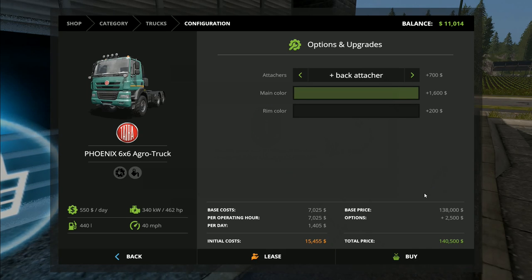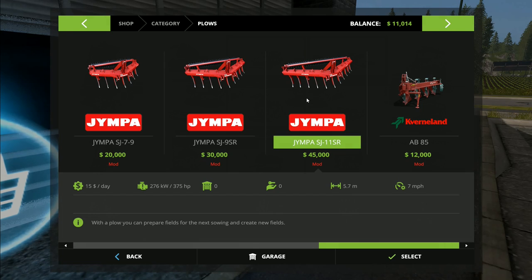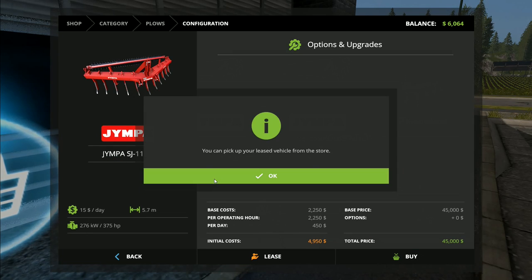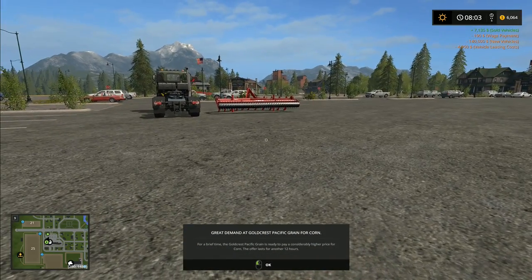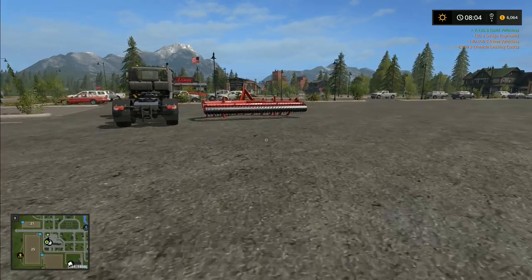$140,000. Well, $140,500. Absolute fortune. And then we're going to go for the plough here, and we're going to lease this jimper here. Get that one leased. So that leaves us with just $6,000. Great demand at Pacific Grain for corn. We don't have any corn, so that's no good to us.